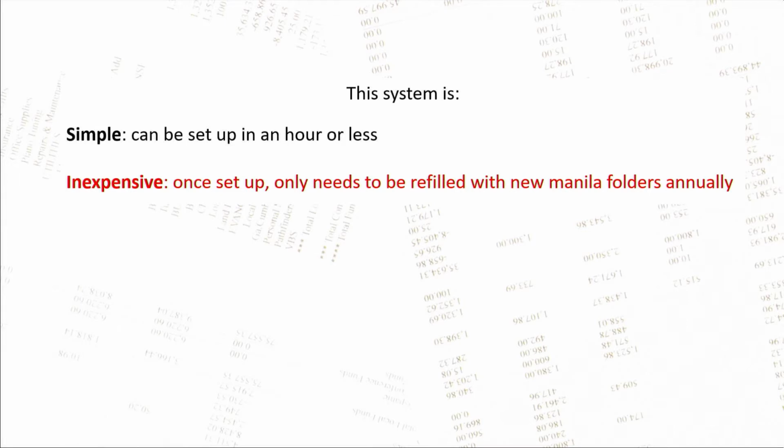Some systems cost a lot of money to set up for each new year. New file boxes, new binders. This will cost you 30 to 35 manila folders at the beginning of each year, and that's it. And it is inexpensive to set up in the beginning.